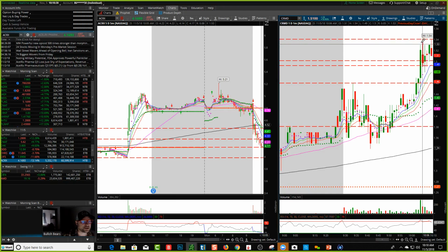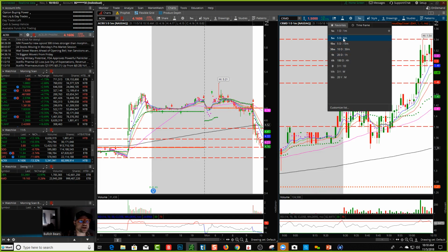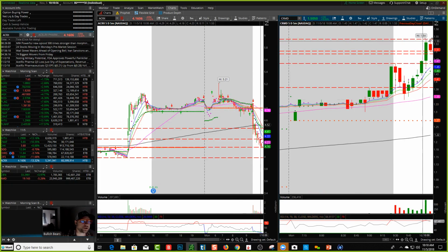And again, kind of building. Now you have a double top pattern forming right down here. 150 support. Just be careful. This thing's overextended right now. And tweezer topping. So it's double topping right now on a 1-minute, and on a 5-minute, tweezer topping. So this is a big warning that this is wanting to pull back.